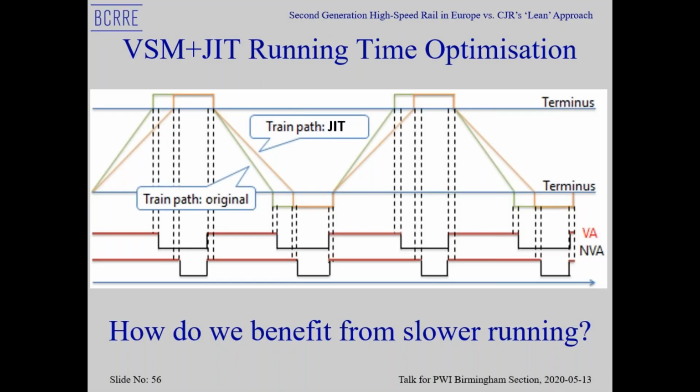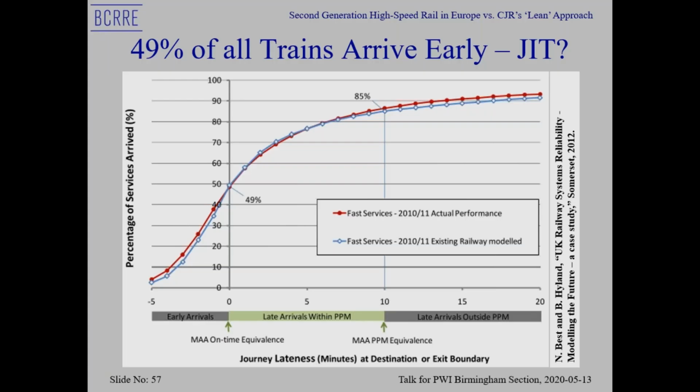Now, what do you do? Well, you can do 2 things. You can use fewer trains and keep them running at the same speed, or you can run the trains a little bit slower. Now, what's the advantage of that? Well, it allows you to get some more reliability potentially. It allows you to reduce energy cost. So instead of increasing the utilization of trains, we can use it for other purposes.